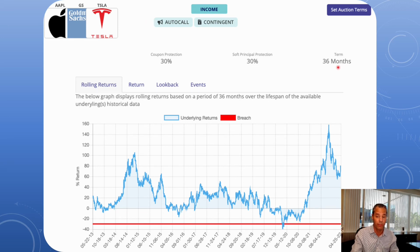The 30% principal protection says that at the end of the term of the note, which is 36 months in this case, as long as none of those securities, Apple, Goldman Sachs, or Tesla, are down more than 30% from the day that it was purchased, then the investor will get their full principal back. There are different ways that you can structure them. This particular note has an annual coupon of 34.92% annually. As you can see on this chart, based upon 36-month rolling time periods since 2013, it's only breached the 30% mark one time, and that was during COVID.